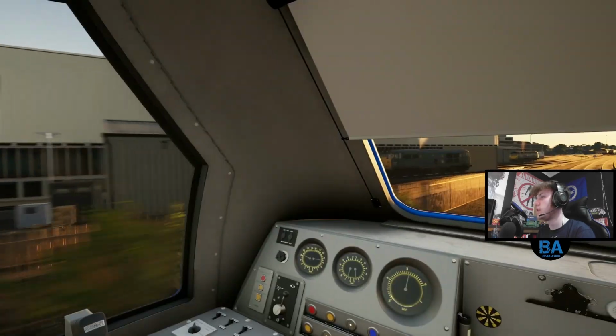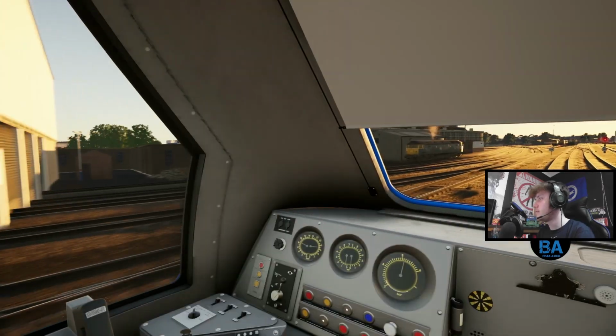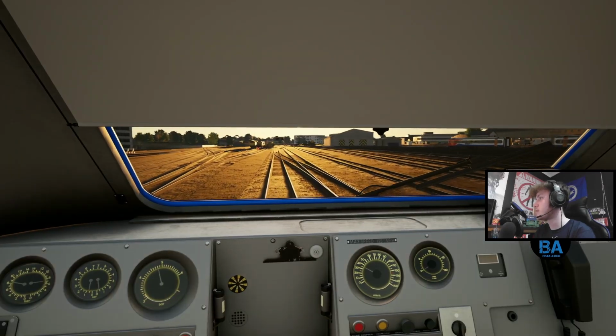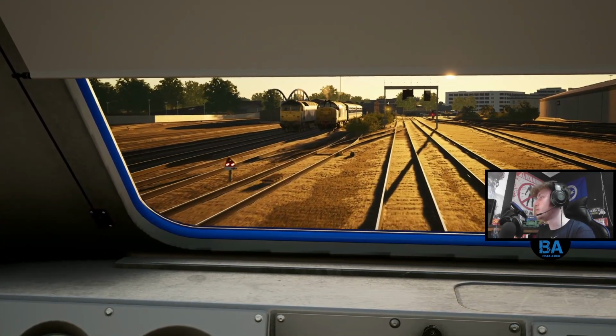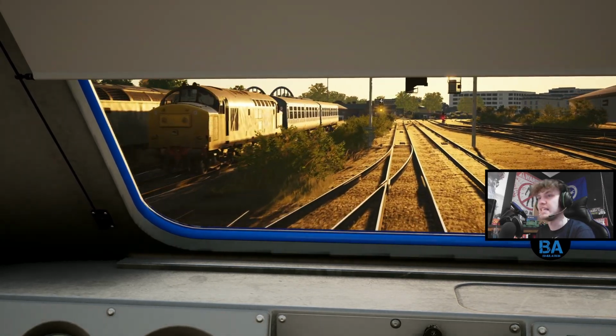You've got 31 in there. Hello 31. Weird to see you there. Got 47 as well. Just a general bit of AI, I suppose, scattered round. There's even a 37 there from West Cornwall. Which is well bizarre to see, but there it is. A couple of Mark IIs. I suppose it just makes it look a bit busier, doesn't it?